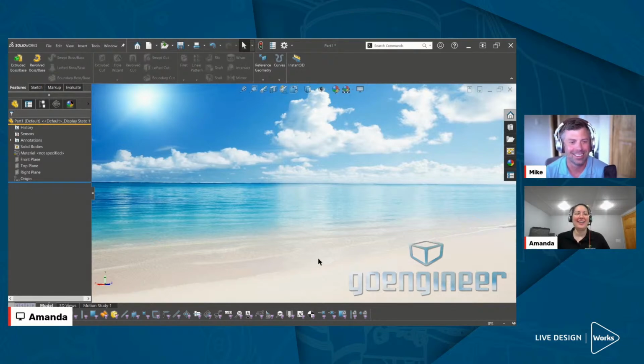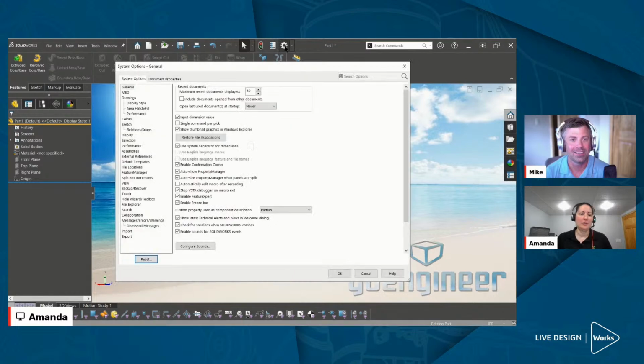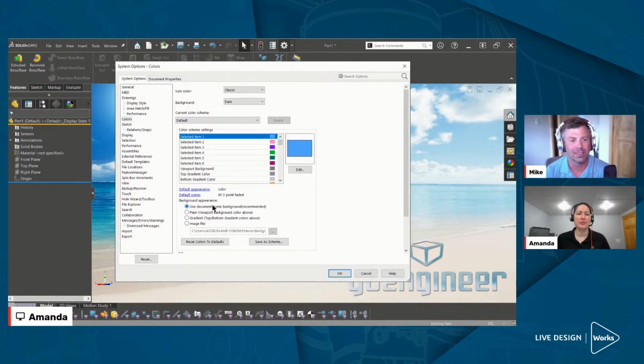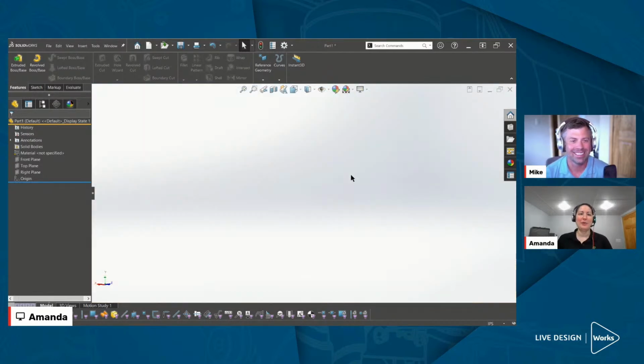It's okay. So let me go ahead and change this back though. Whoops, hang on a second. Let me go back into my options here. And I'm going to change this back to just use my document scene background. Bye bye beach. Okay, and hello courtyard. Hello Babel Platz. Okay, let's go back into my 3-point faded mode.